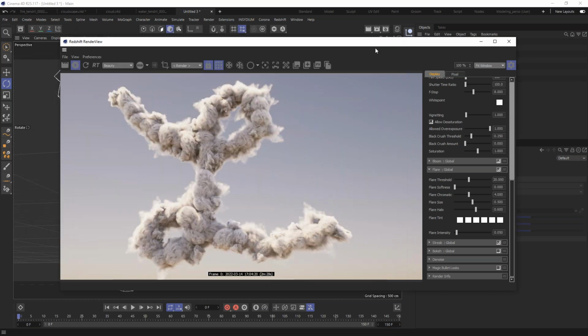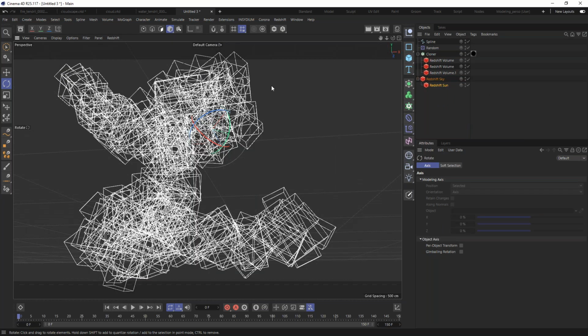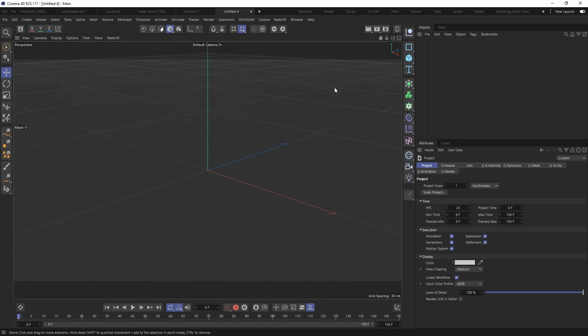We'll start with the cloud stuff. So this is one of my files, and I'm going to build that from scratch. So the idea here is to use the volume builder, Cinema 4D's volume builder. So for this, we need an object. So we're going to create just a sphere.